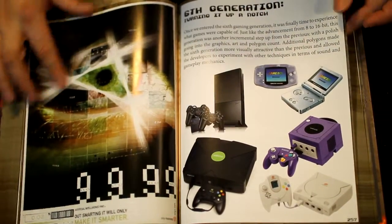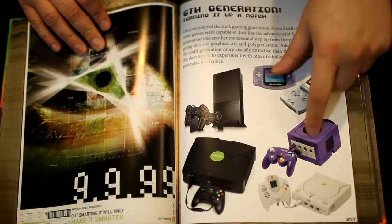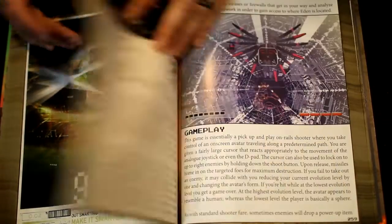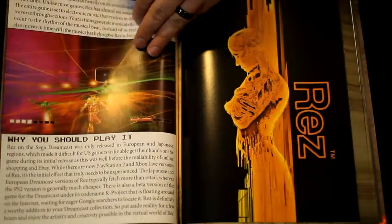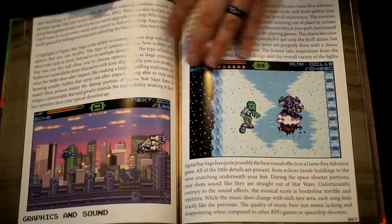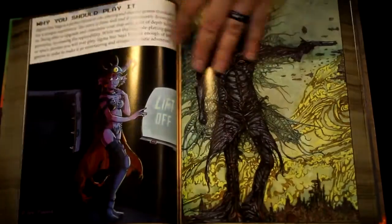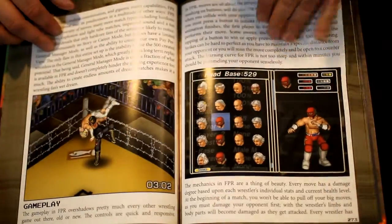And here's a Dreamcast ad. This is the 6th generation. You've got your Xbox, your PS2, GameCube, Dreamcast, Game Boy Advance, and the SP. Res. Just to go flip through this. Sigma Star Saga, very underrated Game Boy Advance game. Fire Pro Wrestling Returns.